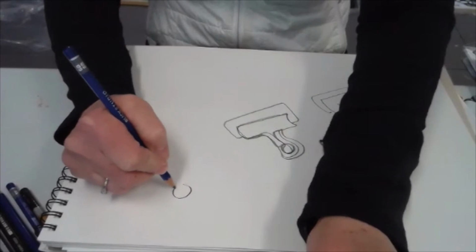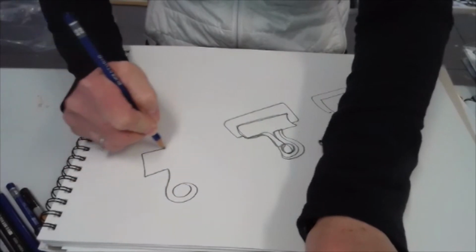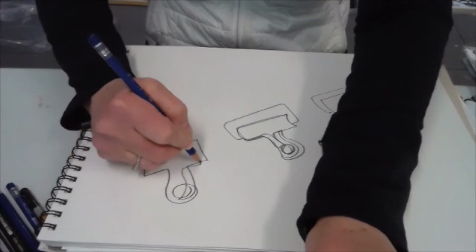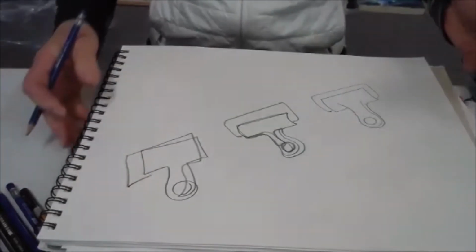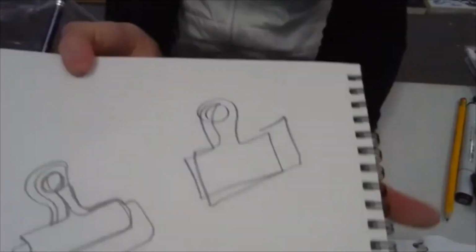How do you think this is going to turn out? It's probably going to be really different than your other ones. But by now, you've already made this shape a couple times. There we go. Look how different that looks when I'm only looking at the object. Let's do it again. That's fun.